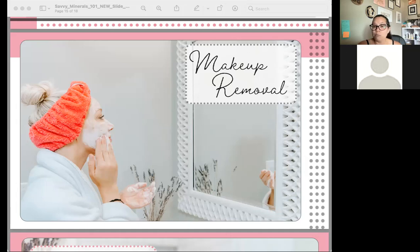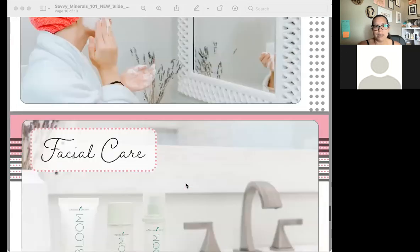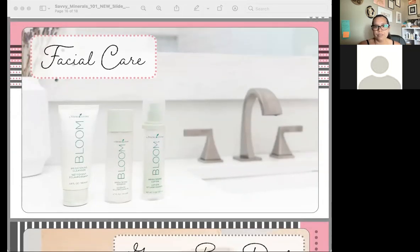Just so you know, Young Living has many options when it comes to makeup removal and facial care. So we'll look at the most popular ones. Have you heard of our Bloom collection? The Bloom by Young Living Brighten Skincare Collection is infused with the most advanced natural ingredients available to brighten the skin's appearance and add natural radiance. Bloom products are formulated free of synthetic fragrance, just one more expression of their unwavering commitment to clean beauty.